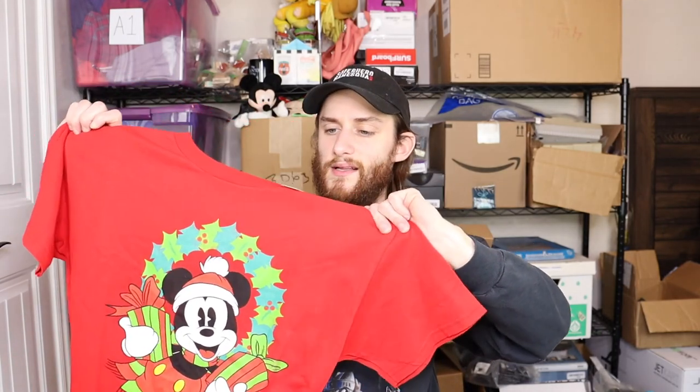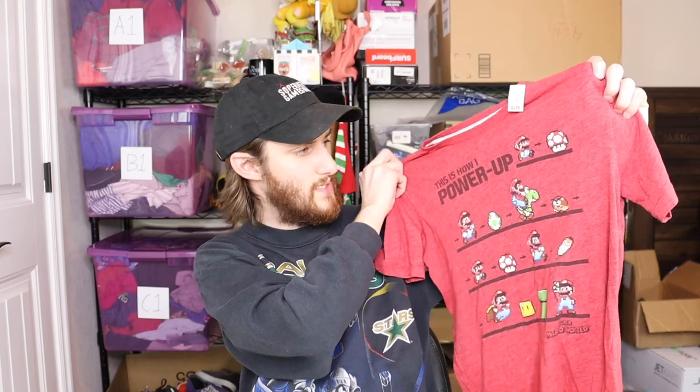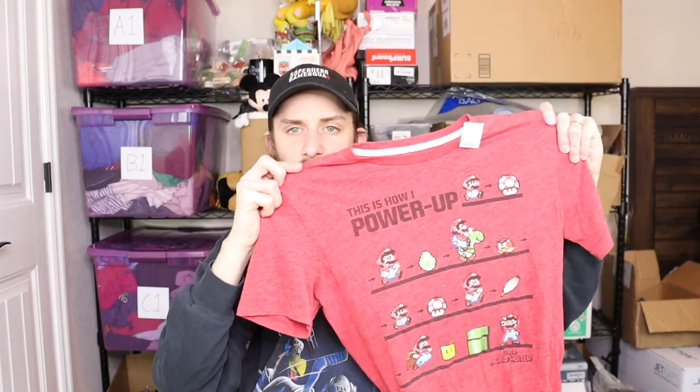Now, I know Christmas is over, but I think this will be a good seller whenever the season comes around again, and for $1.50, I don't mind keeping that. I picked up a Super Mario World shirt. It says "This is how I power up." $1.50. Awesome, awesome pickups.